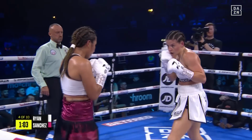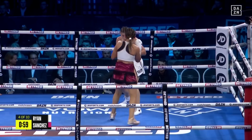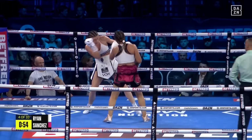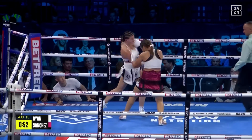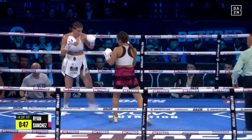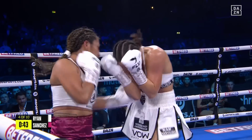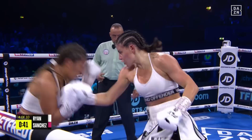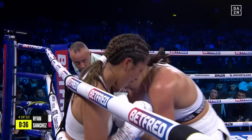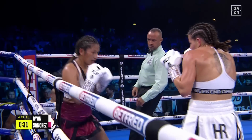So again, Sandy Ryan just giving up a little bit too much room. She's moving, but doesn't need to be spending any time on the ropes at all. That allows Sanchez to work away. She's a good body puncher. Changes the levels well. Back upstairs. That was a good right hook from Sandy Ryan, followed by a left to the body. Chantelle Cameron managed to floor Sanchez with a left hand to the body, as Ryan now follows up strong shots to the head, with Sanchez forced to cover up on the ropes.